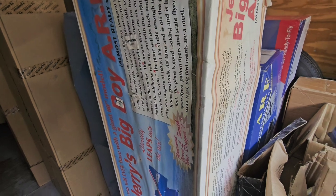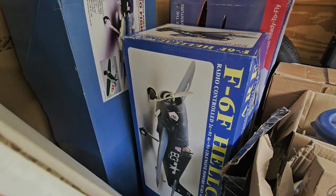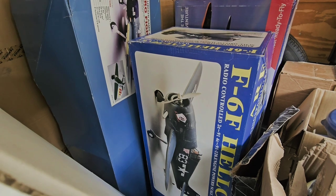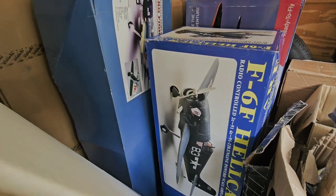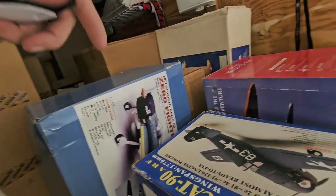This is an old Morris Hobbies ARF. Morris Hobbies used to be here in Spring. Here is a CMP, Chinese Hellcat. One of my favorite airframes. Just a really cool airframe. And there's that CMP Zero I was talking about earlier.